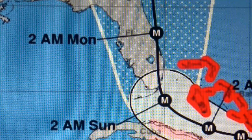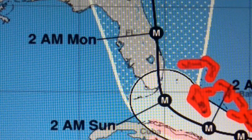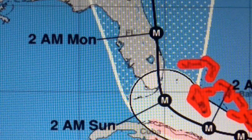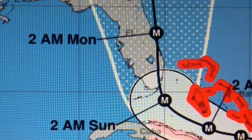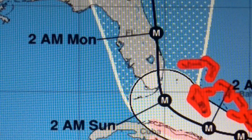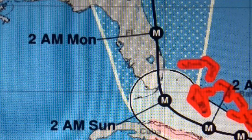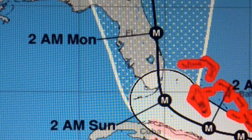But if you remember, or if you took the time to watch that video, that's when we were talking about the cone of uncertainty and what the cone of uncertainty means. And that is that although the National Hurricane Center puts their letters in specific positions on their map, that doesn't mean that letter can't move around within that cone of uncertainty.